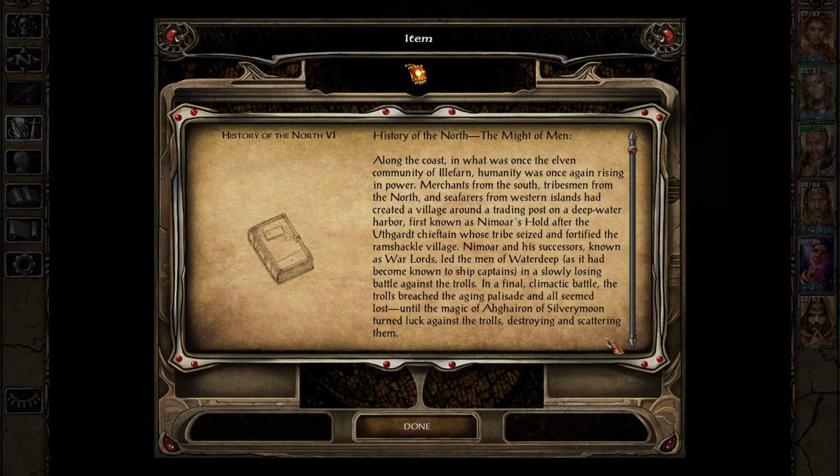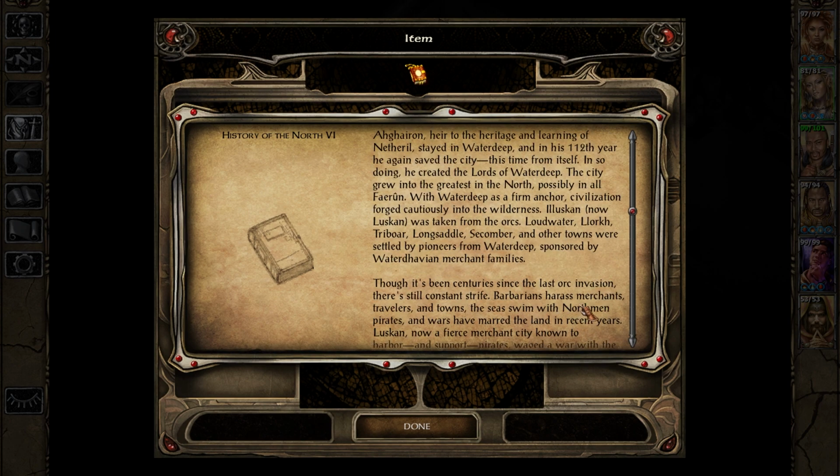Nemours and his successors, known as warlords, led the men of Waterdeep, as it has become known to ship captains, in a slowly losing battle against the trolls. In a final climactic battle, the trolls breached the aging palisade, and all seemed lost until the magic of Agarian of Silvermoon turned luck against the trolls, destroying and scattering them.